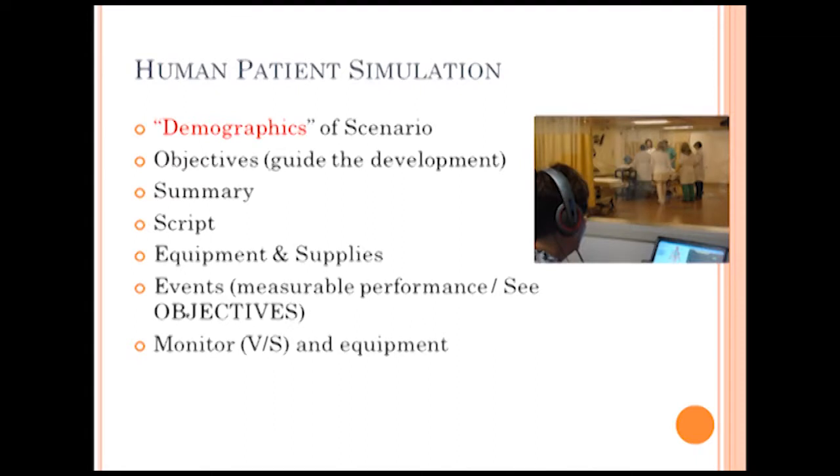What does a human patient simulation scenario look like? There are different ways to write it, but basically this is a recipe.